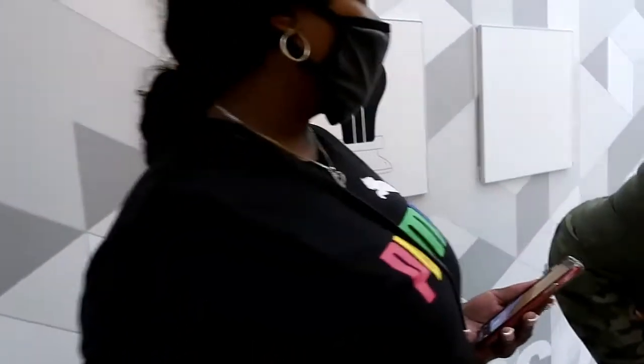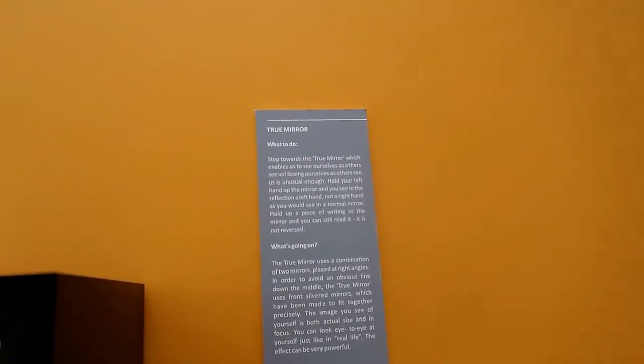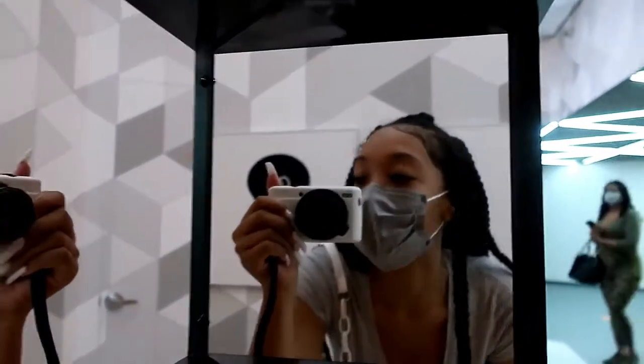Look at the exhibit. What do you see? Dots? Look at the two lines, which one is longer? True mirror, step towards the true mirror, within those, see ourselves as others see us. Oh, yikes. Me looks normal.